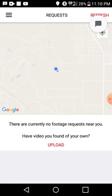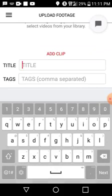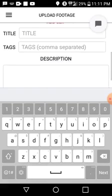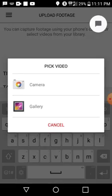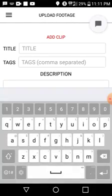You will upload all these clips at once onto the server. Say you happen to capture something. You come onto the service and hit the 3 lines on the left, or down at the bottom, where it says to upload video you found of your own. You click upload, and indicate the title, the tags, as well as a description of what happened. Then you hit add clip, go through your gallery and select the clips of that particular event. You can select all of them at once, and once you've filled out all this information, you click submit and it'll start uploading.